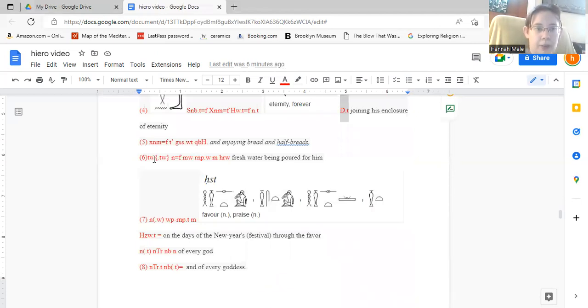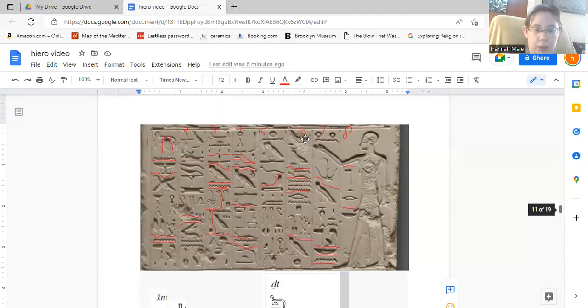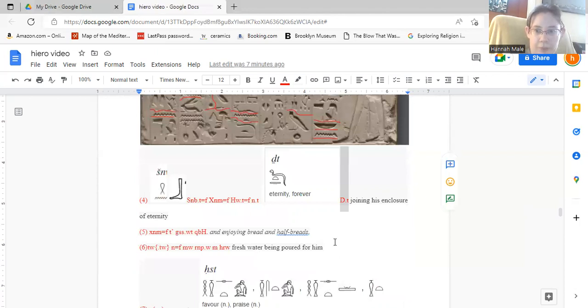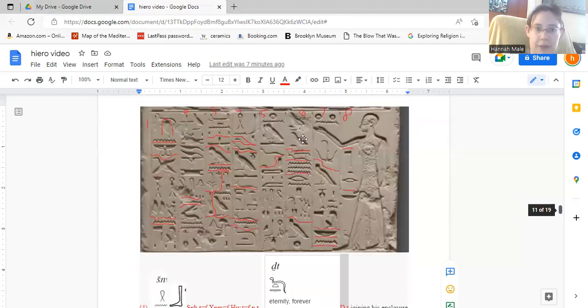And then you have the next chunk, so 6. So here, that's TW, and then I think TW again. So this chunk here, and then that N dot F, which is N, one of the ways it can be translated is for, so for him, because that F is another pronoun. So fresh water. So this chunk is fresh water being poured for him. And this actually might be that water part.